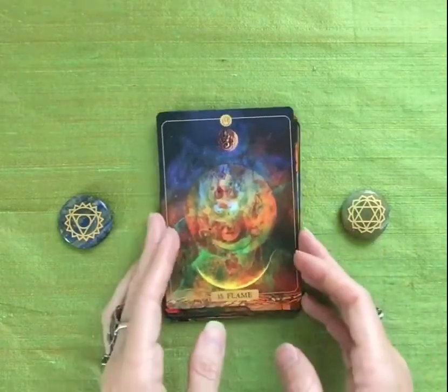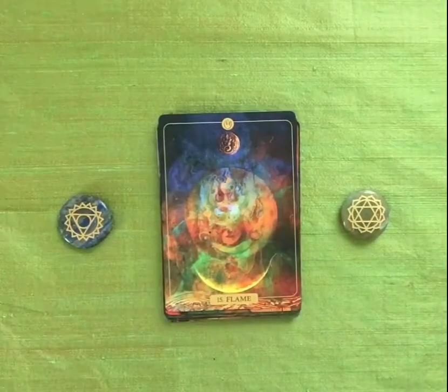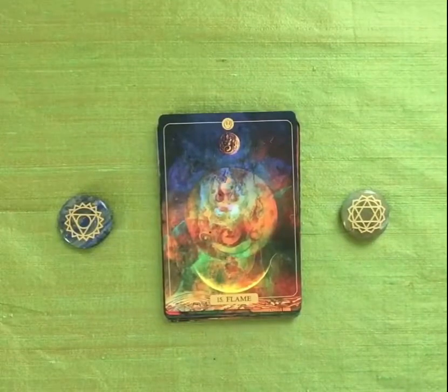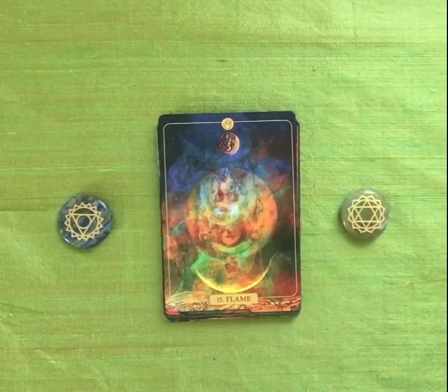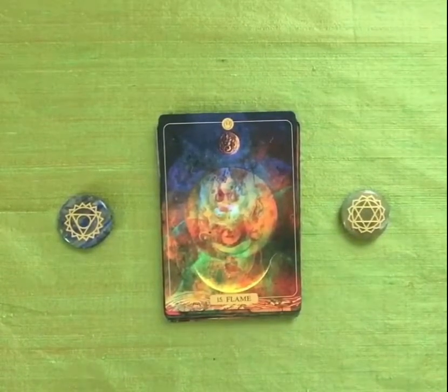Flame is actually one of my favorite cards. I can actually hear the crackling of a fire. It really feels like Source is here with you and you're almost transported to another space and time.